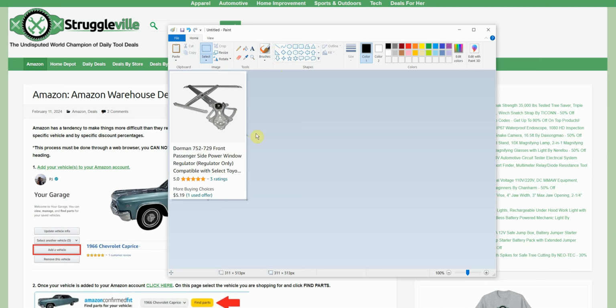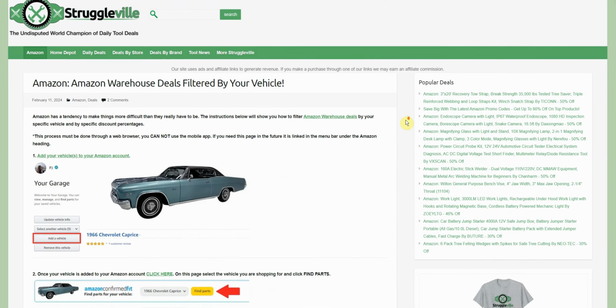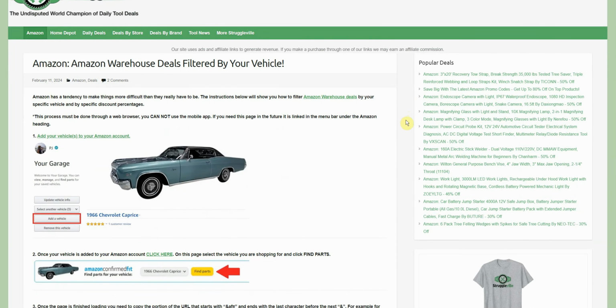And something like this window regulator, you're going to know as soon as you open the box if it's damaged or anything's wrong with it. You can return it or you keep it, and you scored an amazing deal for $5. I've bought so many parts for my cars, the 66 Caprice you're seeing here, the 73 Corvette, and then even newer car parts. So here's how you do it. It's real simple once you know how.